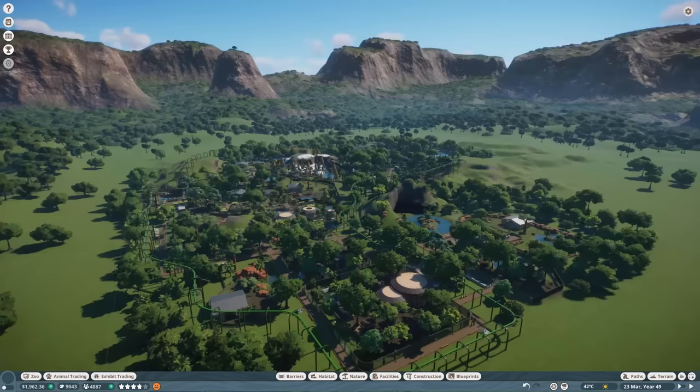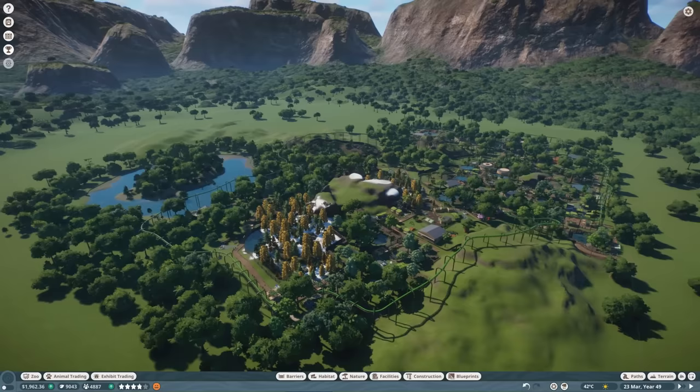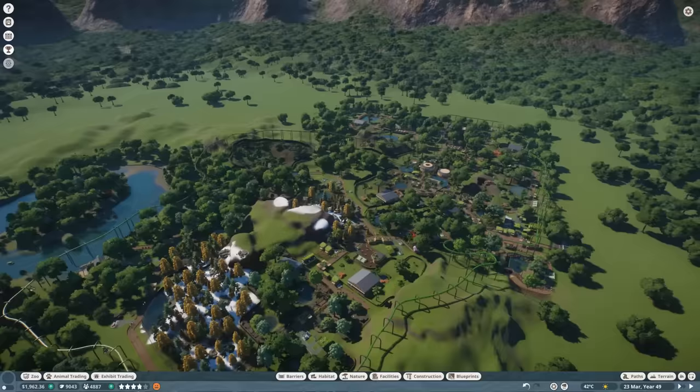Okay, I think that looks loads better. Now you can see we've added all the trees around the outside. I've left some of the hills without them because I feel like they wouldn't grow all over the hills as well. But hey, I think I'm happy with how it looks now. I think it just really borders in the zoo and makes it feel a bit more real, which is cool.